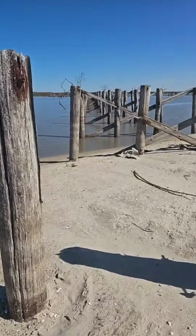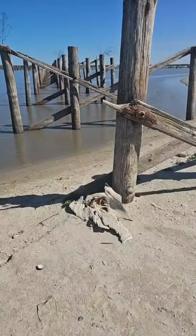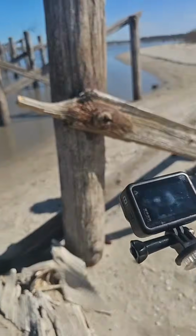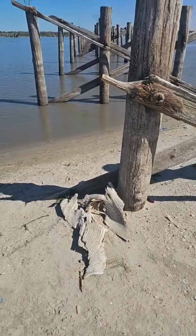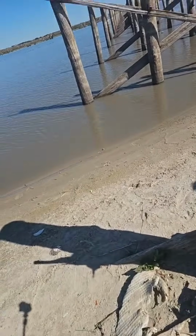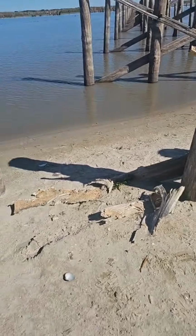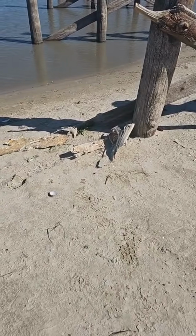Oh, there's a big old alligator gar skin right here. Check this out. Big old skin. Let's look at that tail. Let's see what that tail looks like. It'll tell us a lot. Probably a good at least 4 or 5er. That's my guess.